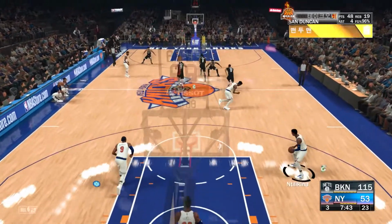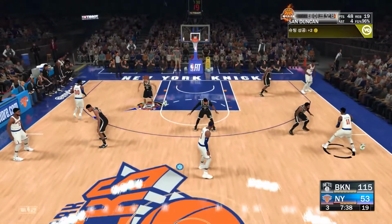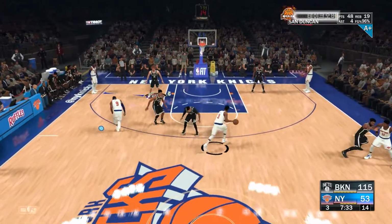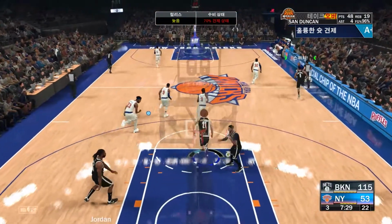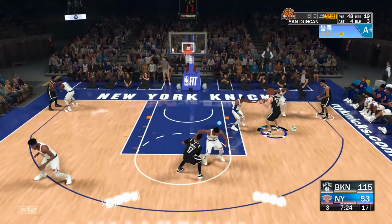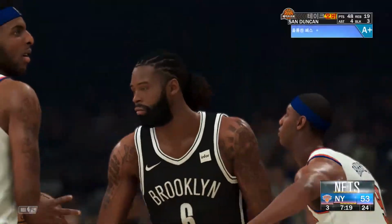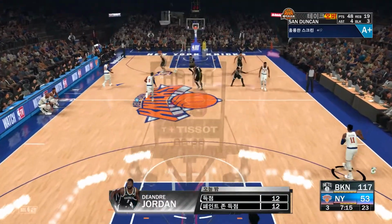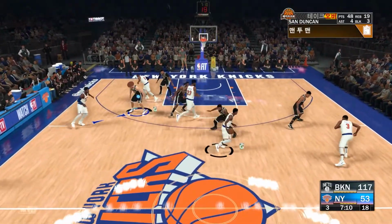Uses the glass to finish the layup. Junior's got 48. With the finish line in sight, this guy is determined to be the one to put the game away. Pass to Barrett. Now Harkless. 5 points in the game. Duncan with the block. Pops it up for Jordan, and DeAndre Jordan throws it down. Chemistry at its best. An unreal alley-oop. Yeah, you're right. The pass, the catch, the dunk, all of it perfect.